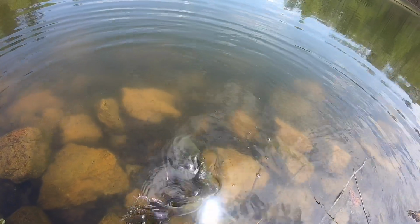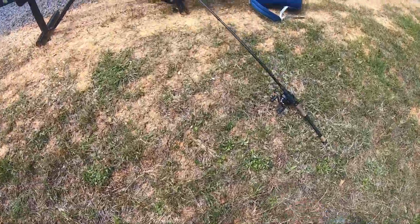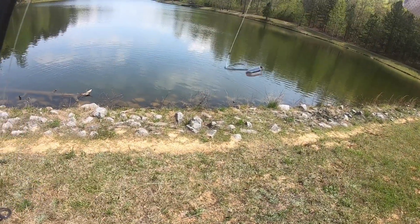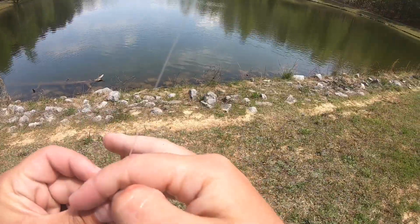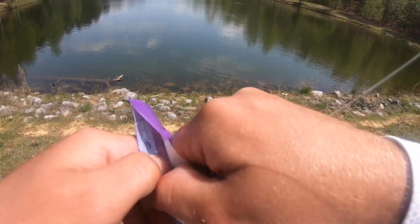Look at that. There she goes. That didn't take too long at all. That was awesome. I literally have my drag set extremely right where it needs to be. That bass literally turned on it right when I cast it in there.